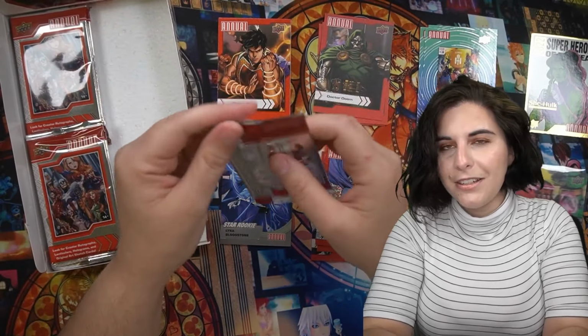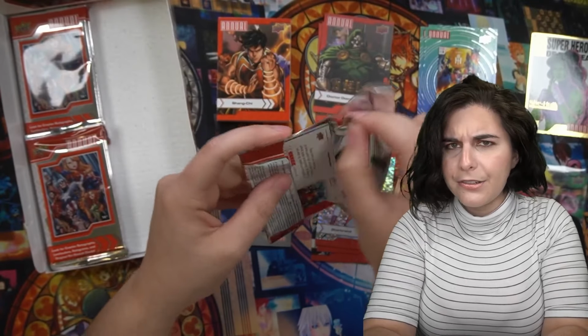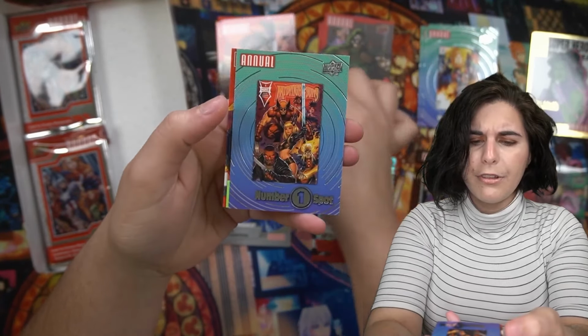Upper Deck also announced DC Unbound for, I'm assuming that'll be Marvel E-Pack only. Like, Unbound is E-Pack now. Wonder who the artist will be for that.